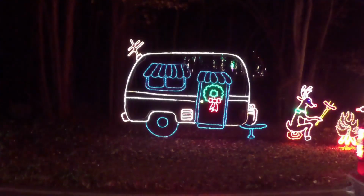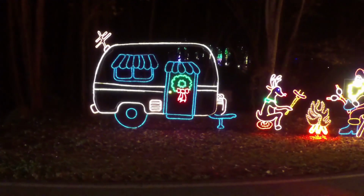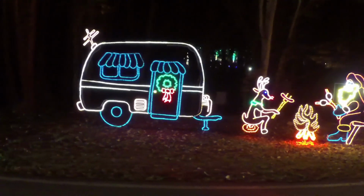Oh, there's a camper! Gotta get the camper! Look, a camper! Check out Rudolph roasting the hot dog.